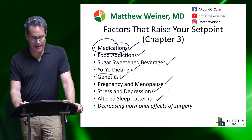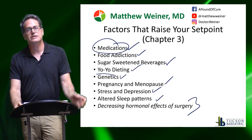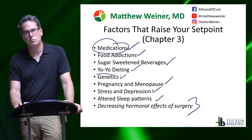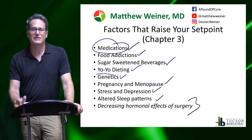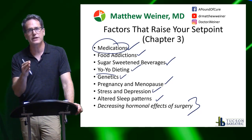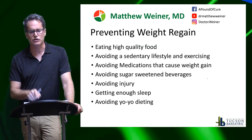Altered sleep patterns, and then there is, to some degree, in some patients, this decreasing hormonal effect of surgery, which can cause a little bit of weight regain. It typically is small, in the order of 1 to 3 pounds a year, but there are some people who do everything right who can still regain a small amount of weight, and that set point can creep back up, especially after a sleeve, but also after a gastric bypass for sure.